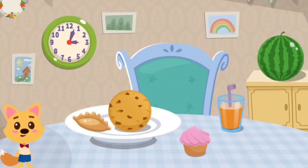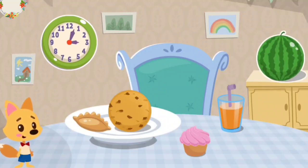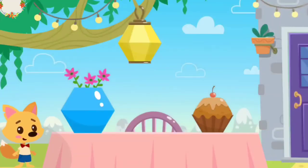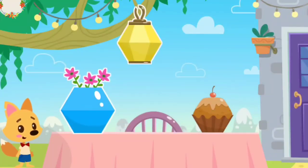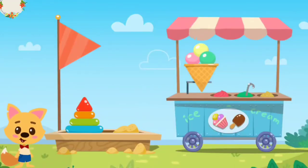Geometric figures. Before we go to the playground, let's practice. Find all the round items in the picture. Right. Find all the hexagon-shaped items in the picture. Yes. Find all the triangular items in the picture.